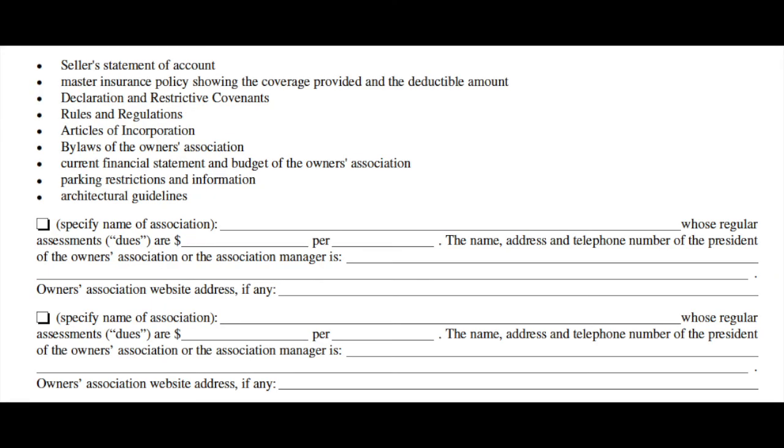We are starting off page 7 with a list of things that the HOA should release to the buyer or to the attorney upon request. It's including the statements of the accounts, the rules and regulations, the articles of incorporation, basically anything that regulates what you can and cannot do within the neighborhood.